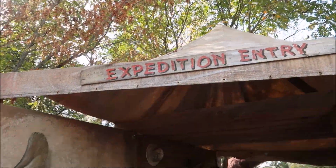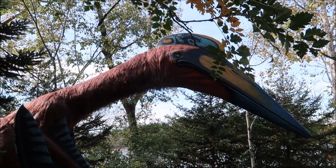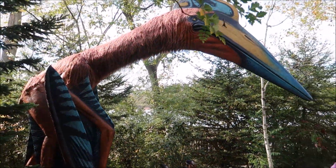Yay! It's the expedition entry. We're gonna find a lot of dinosaurs. There we go. And I was not expecting one this big right off the bat. It won't even fit in frame. There he is.